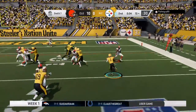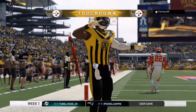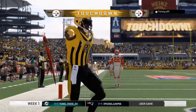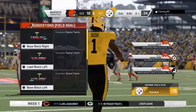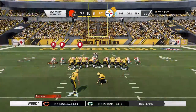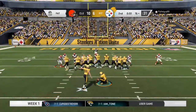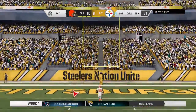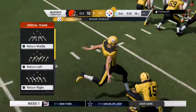On second down, it's Bush. And he's in. Touchdown, Steelers. A great play there with his first career touchdown in his first career game as they are now on the board here in the first half. Extra point splits the uprights, and that'll cut it to 3 at 10-7.